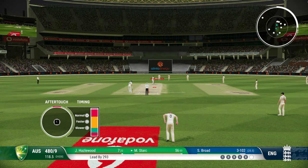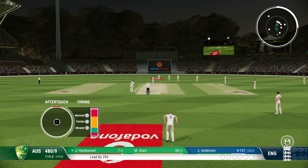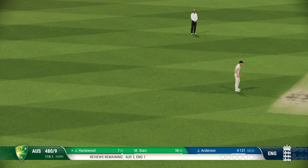Bouncer coming in now. Yeah. Lovely ball. Five runs in that over. 480 for nine. Still searching for what would be a thoroughly deserved fifer. They bowled brilliantly in this innings. Timing just a little early on that occasion.